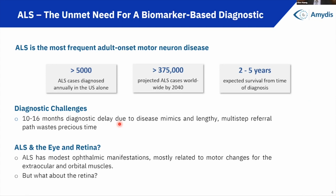Vision problems is not a predominant representation or manifestation of having ALS. It's a little bit more of a minor issue. The eyeball has muscles around it and around the face and the orbit. And since ALS is a motor issue, then those movements around the eye can be impacted. But for the most part, ALS people have good vision. But is there anything in the retina, though, on a more nuanced microscopic level that we could use to try to diagnose what's going on?